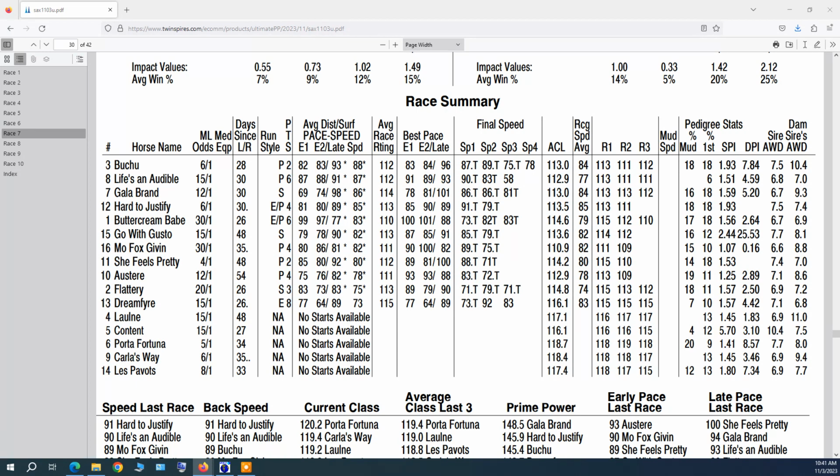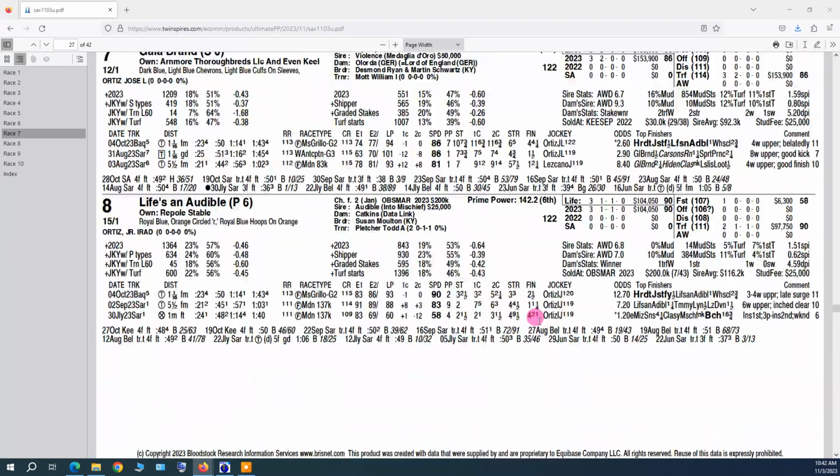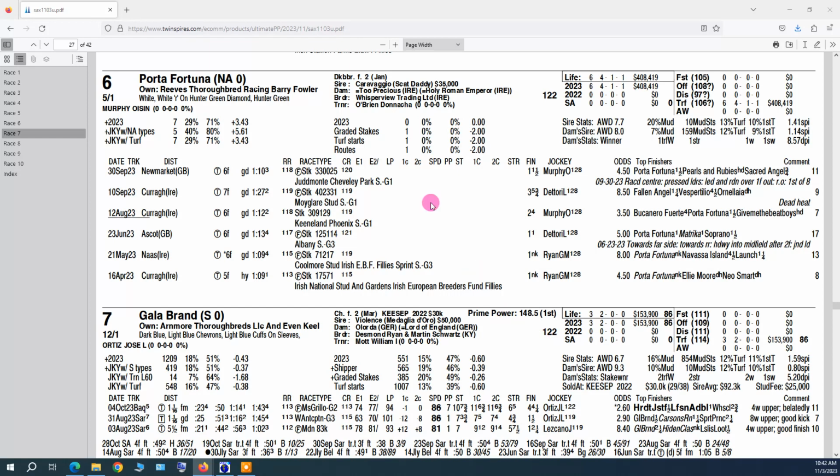But in the next one, the Juvenile Fillies Turf, this is one that the Americans have dominated over the Euros, and then the juvenile turf for the males is just the opposite, where the Euro trainers and Euro horses have dominated over the Americans. But in this particular race, the one Euro who I do like is number 6, Porta Fortuna. I think this is Aidan O'Brien's son, Donnacha O'Brien, who's got this one.